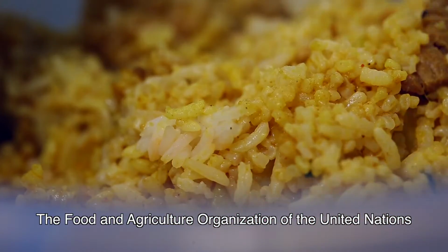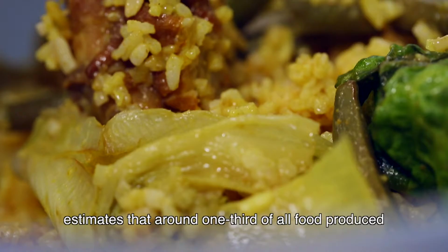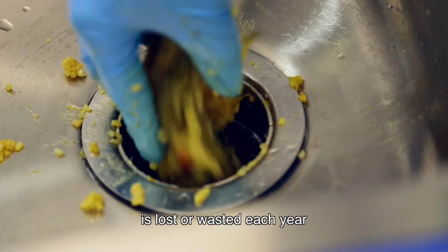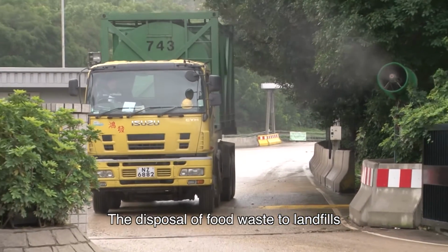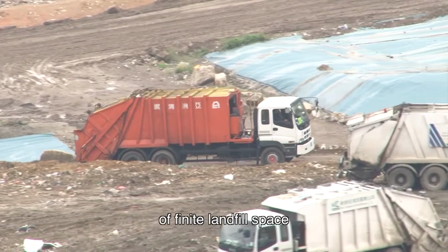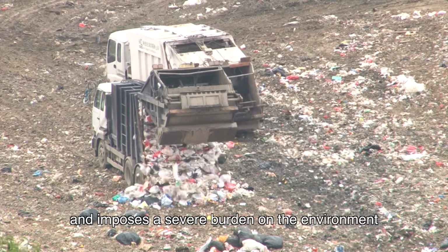The Food and Agriculture Organization of the United Nations estimates that around 1/3 of all food produced for human consumption in the world is lost or wasted each year. The disposal of food waste to landfills is not sustainable as it leads to rapid depletion of finite landfill space and imposes a severe burden on the environment.